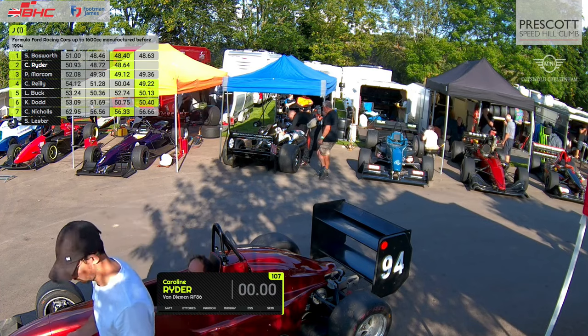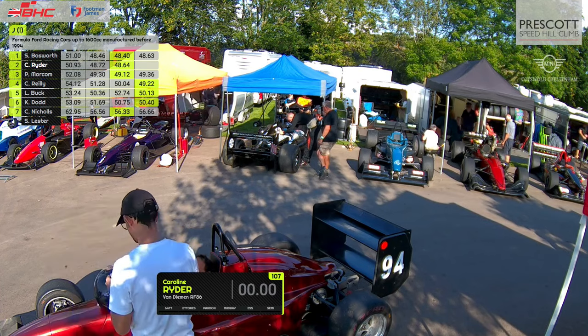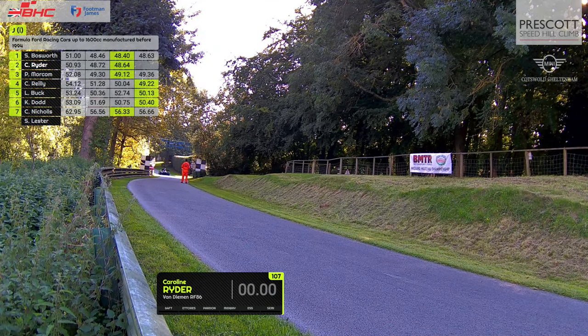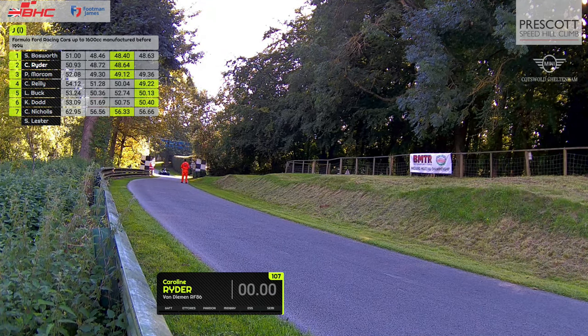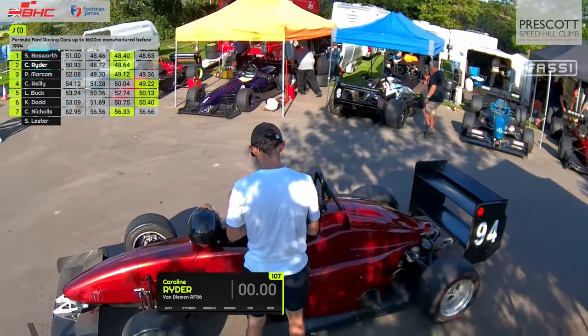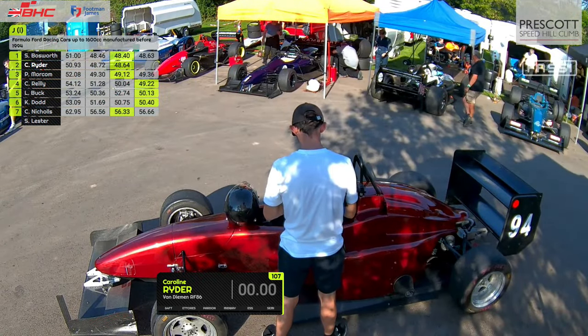So Ian's finished across the line, maybe a bit of an engine malady or something or other. They're pushing Carolyn Ryder's car back. Matt, her son, is just pushing it back. He's on pushing duties today while Mum's in the car. Maybe she's going back so she gets another chance to warm the tyres up. What are you seeing up your end?